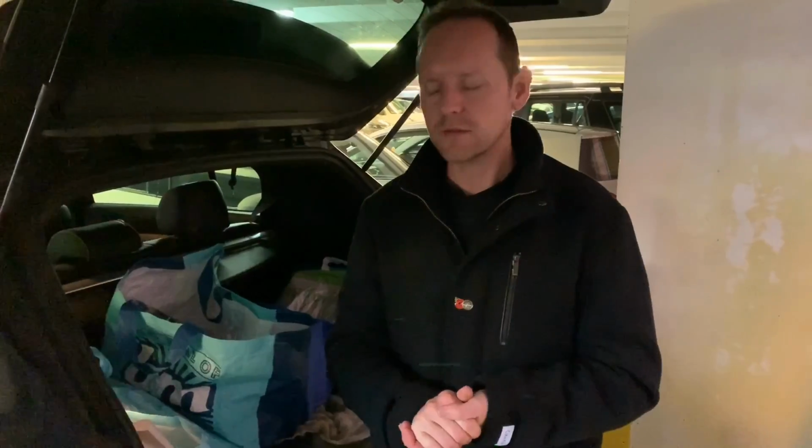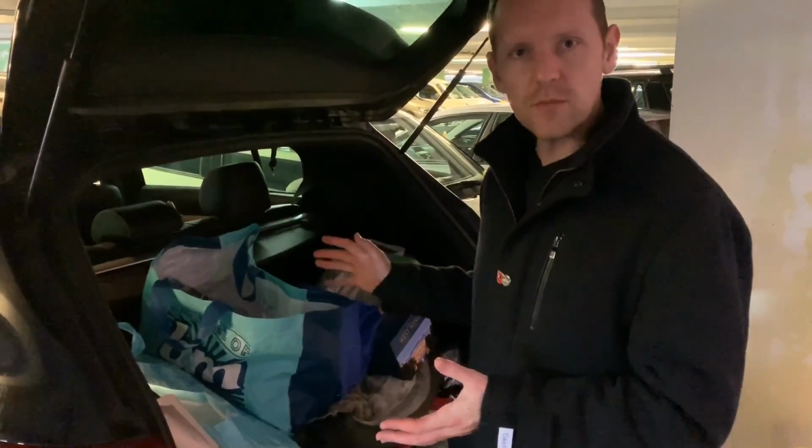So we're done at Oldham, and this is all the stuff we picked up from the 2 charity shop runs. So we'll head back home and we'll show you what we picked up.